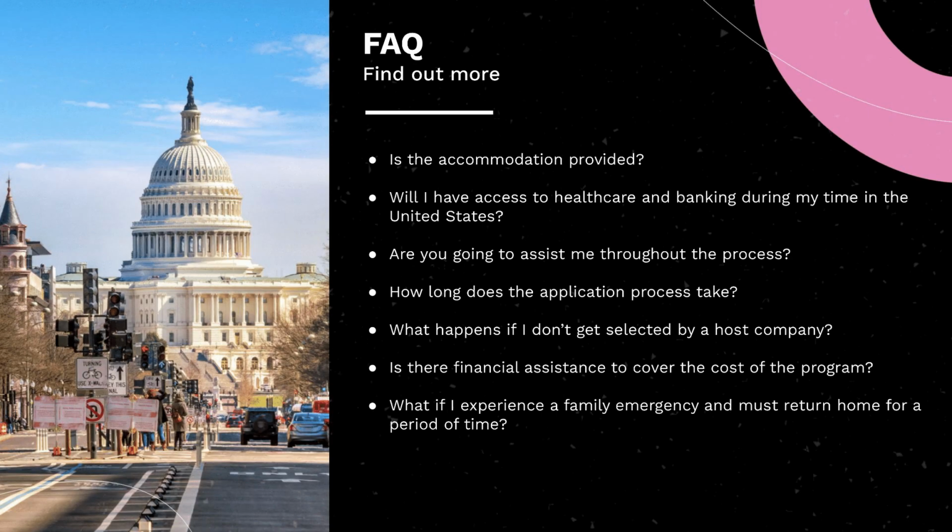Is there any financial assistance to cover the cost of the program? So we have two payment methods, one of them being paying in full and the other one paying with a payment plan, which was mentioned today by our colleagues at Hosco. So you can choose the payment plan. It's a very good payment plan that you can access. You are going to pay a deposit after being selected by the hotel. And after arrival in the United States, you are going to pay from your salary.